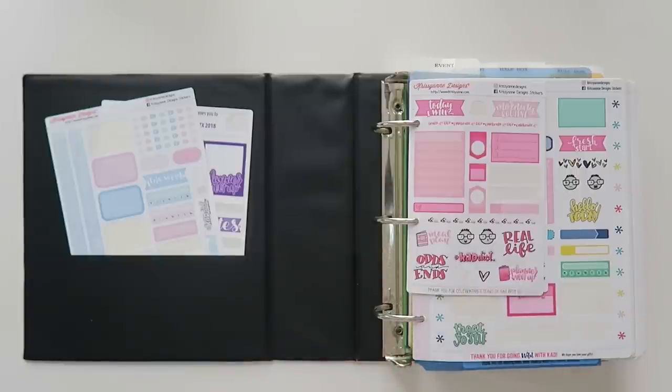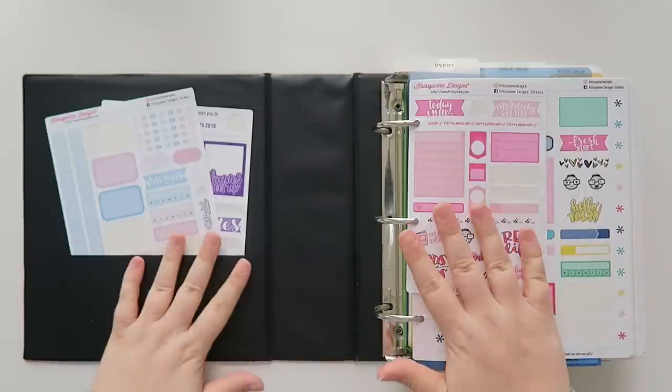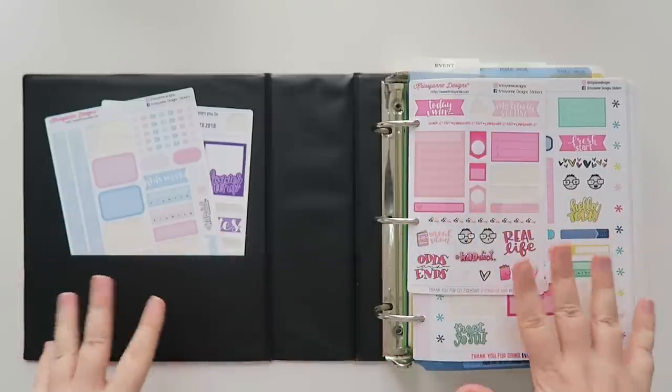But yeah, that is it. I hope you guys enjoyed. Feel free to leave any comments down below with questions. Clearly, Krissyanne Designs is one of my favorite sticker shops, and I will keep buying from her over and over again. She's just got beautiful quality items, which I absolutely love.